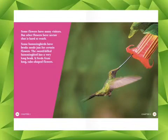Some flowers have many visitors, but other flowers have nectar that is hard to reach. Some hummingbirds have beaks made just for certain flowers. The sword-billed hummingbird has a very long beak. It feeds from long, tube-shaped flowers.